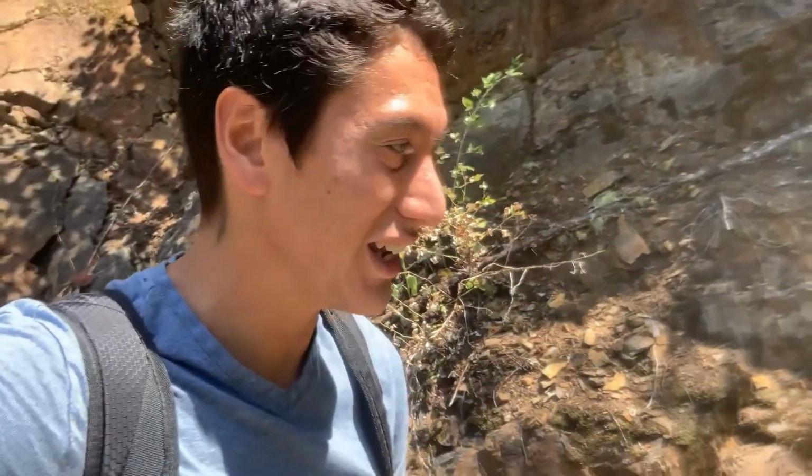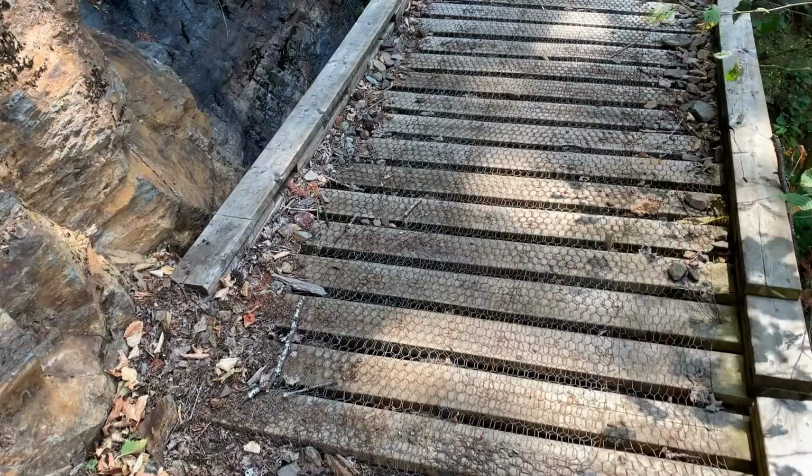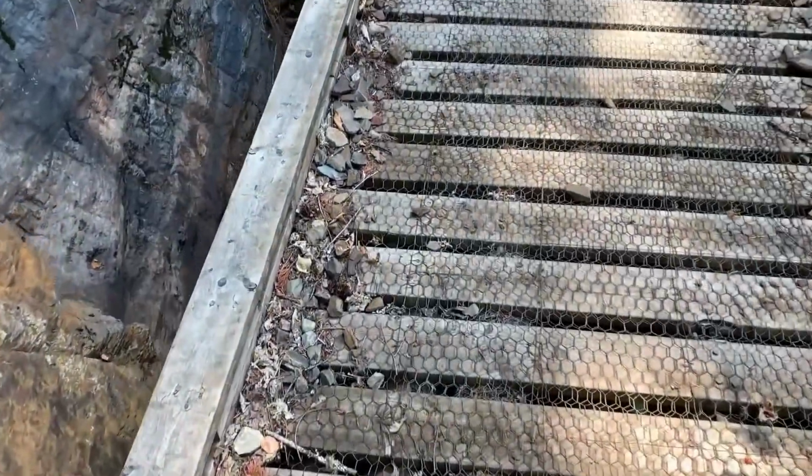Woo, we're 1 hour in, and we got this slightly sketchy bridge here. It still looks walkable, but be careful.